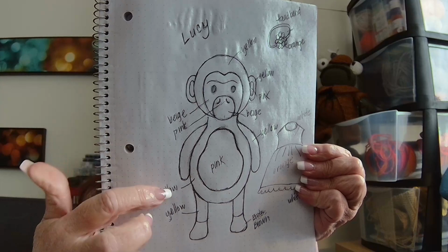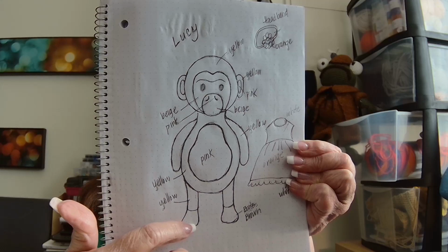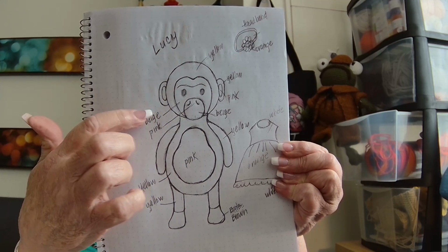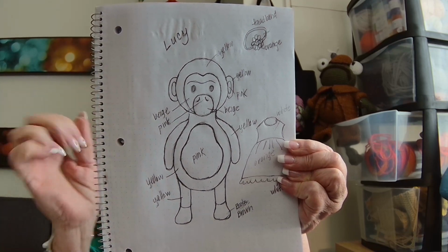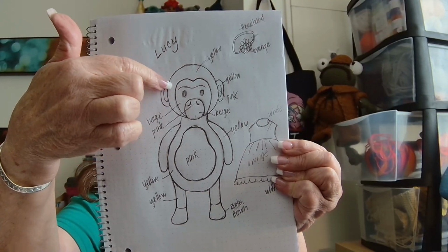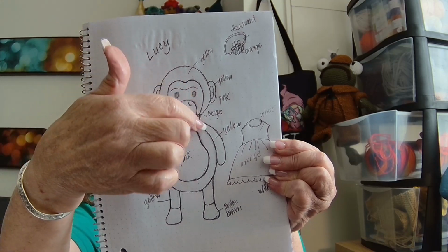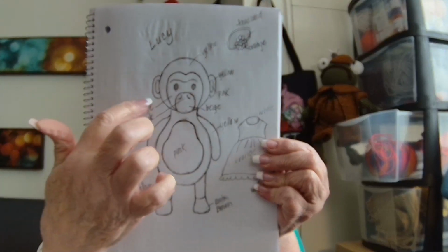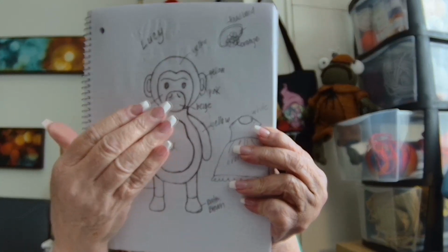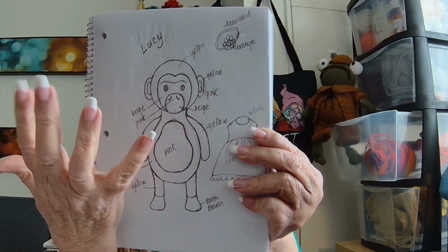Now most of her little body, of course, right in here is going to be yellow, and she's going to be wearing some little brown boots. Her arms will be yellow. Her ears will be yellow with the little pink inset. This outer part here on her head is going to be yellow, but she's going to have a beige face, and her little muzzle there will be beige. Of course, she'll have some black eyes.